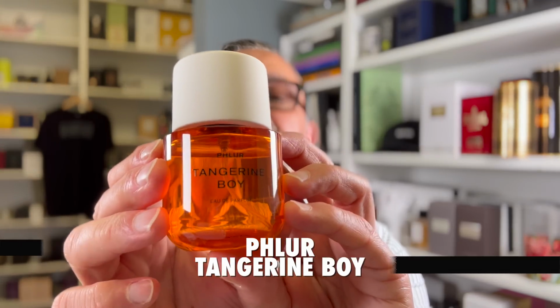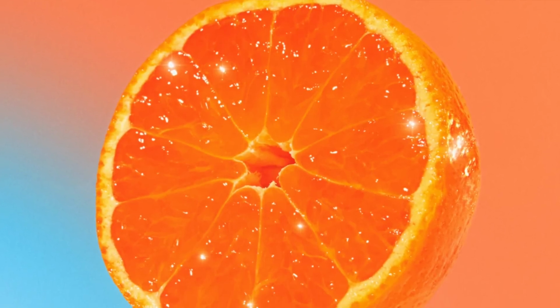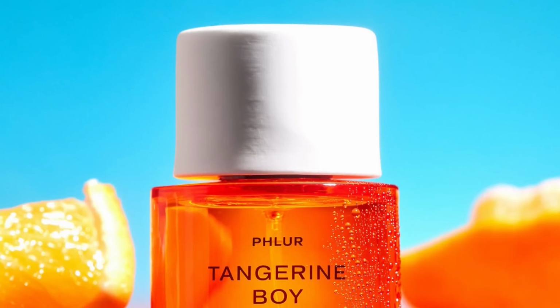This next one at number 2 is a fairly new fragrance, and I'm surprised how great this smells. This is from the house of Fleur. This is Tangerine Boy. Oh my god, the tangerine is the juiciest here. I can actually see myself juicing tangerines, and it's getting all over the countertop with all its juice going everywhere because it's just very drippy. That's how this one wears.